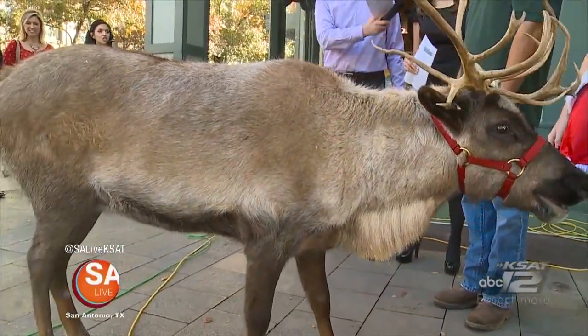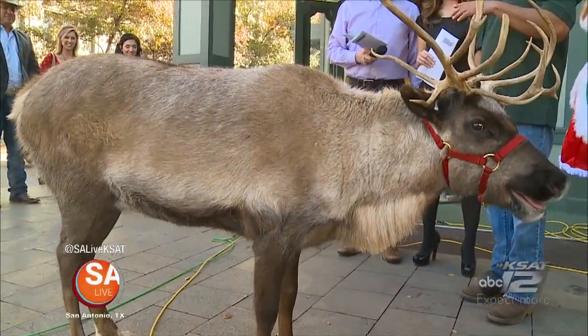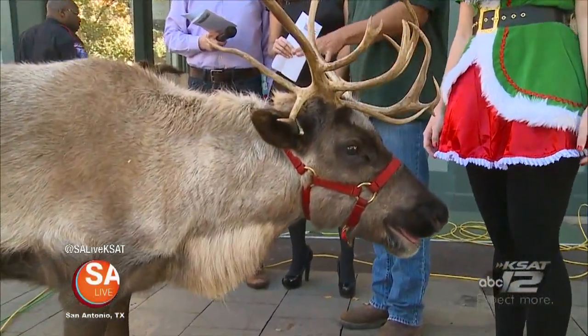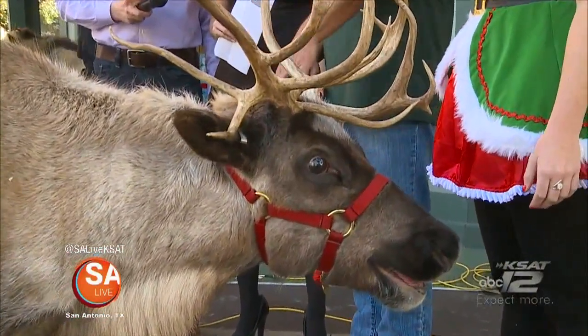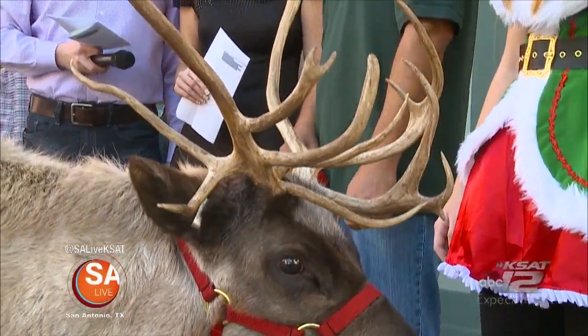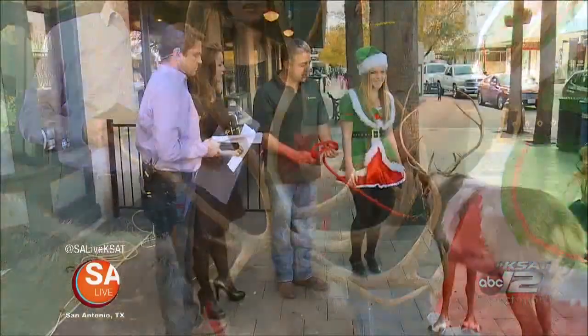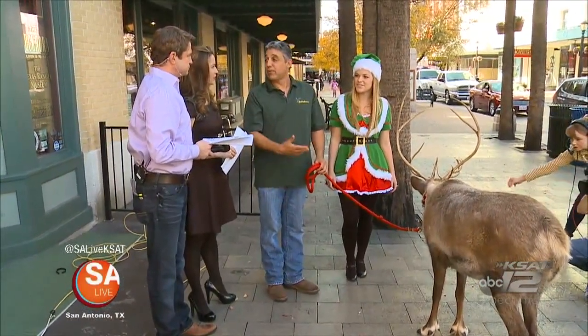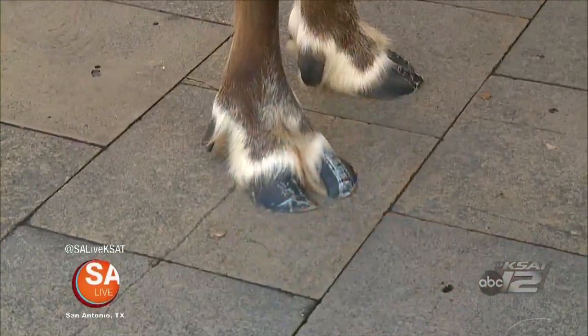What do they like to eat? They'll eat grass, they'll eat alfalfa, but in the wild they'll eat lichens and moss off of the ground. They'll dig through the snow with their special hooves. They're designed to walk on snow so they don't sink. That's why their hooves are flat like that. She'll eat a special grain diet, fortified and designed for reindeer, so it gives her all the protein that they need.